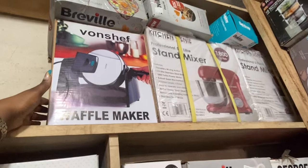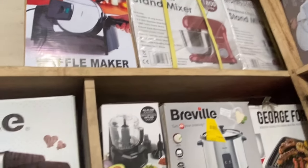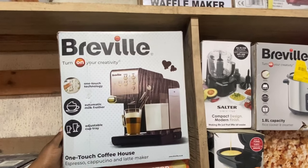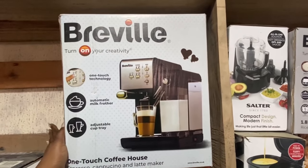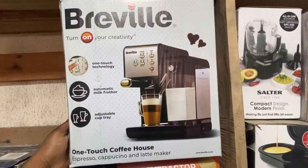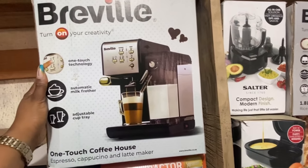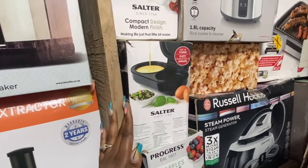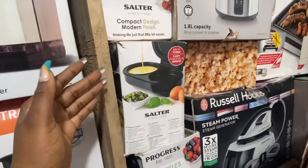This waffle maker is new too. 22,000 naira. Then this Breville, is it new? How much? 26,000. This is 26,000 naira and it is neat. Then they also have an omelette maker. This is 10,000 naira and it's Tokunbo used.